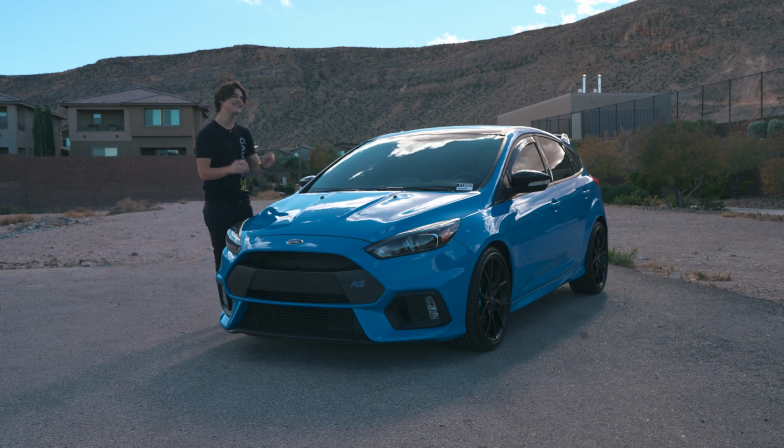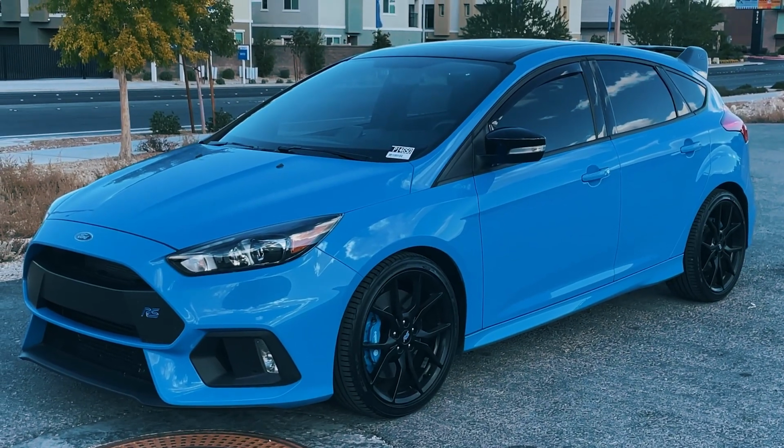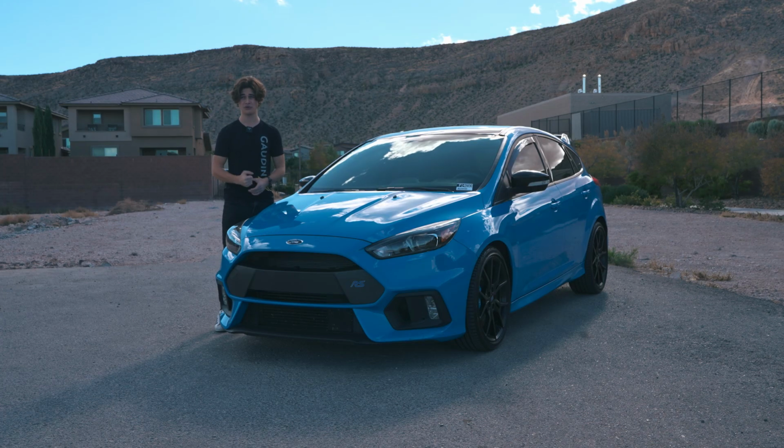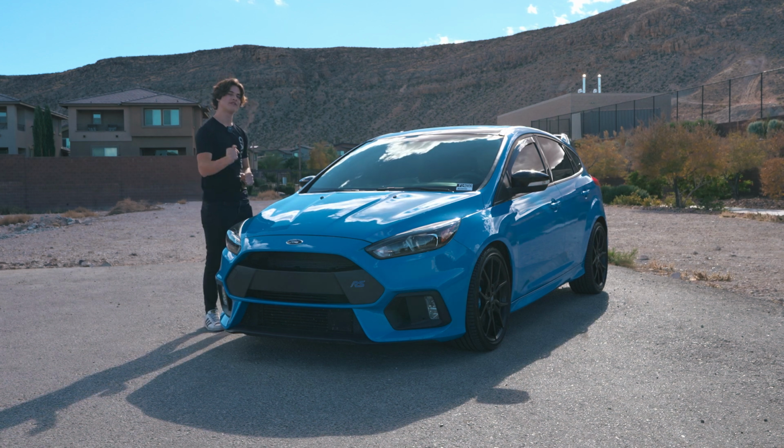But yes, I think this is the best hatchback that you can still buy today, even though this one is 5 years old. Tons of power, modern technology, and let's be honest, it's got to be the best looking one on the market.